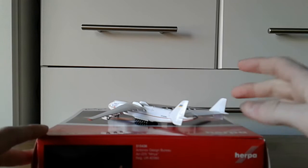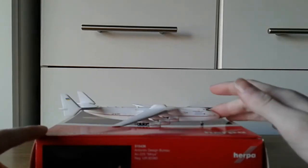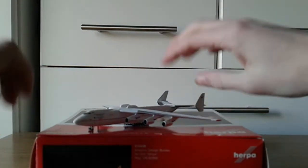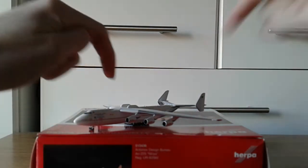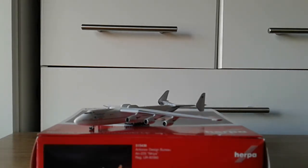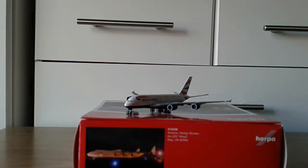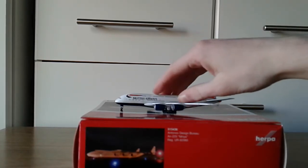I got the older one, since the newer one somehow costs a lot more, and it wasn't small or anything. So here it is. I'll actually show you the size difference between this and another big plane, which is that way. So I'll be right back. Which is actually this thing. You already know what this is by now. This is the British Airways Airbus A380.